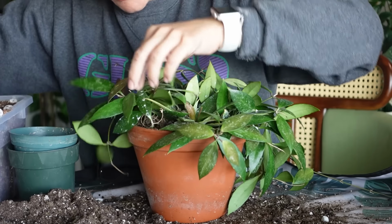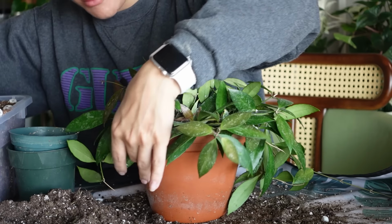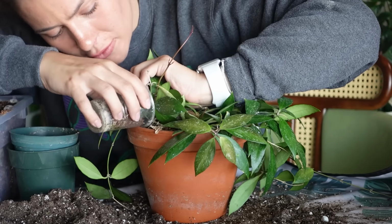Try to get all the roots covered, which is a little bit hard on this plant. There are roots coming out from a lot of different little nodes.